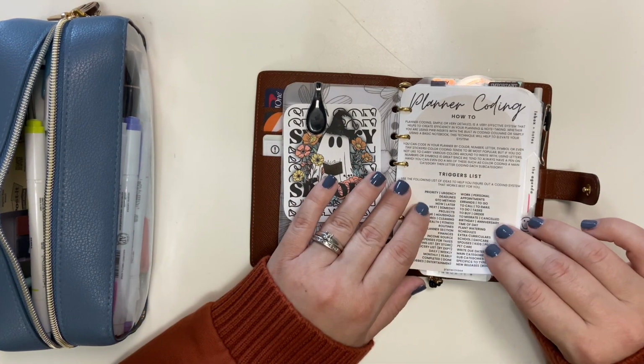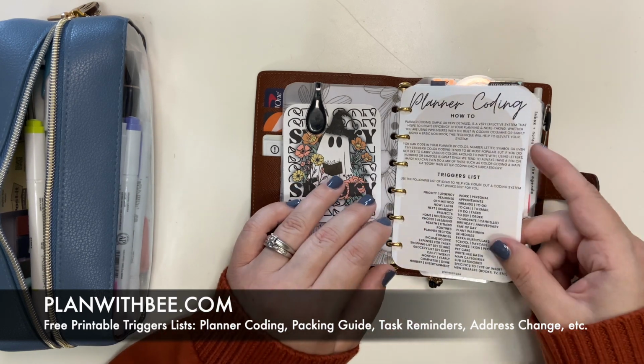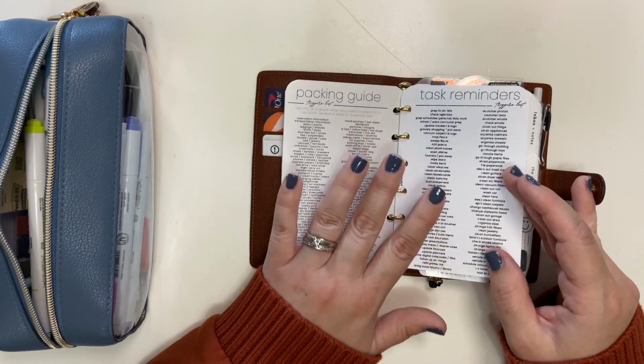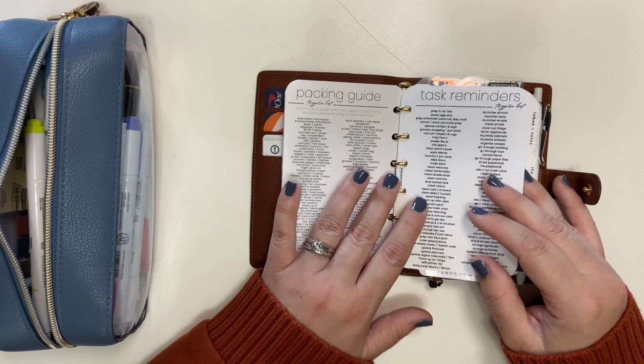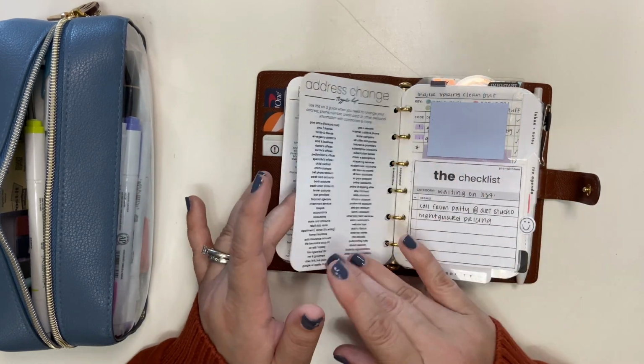Here I just have a few triggers lists. I keep them in the front of my planner just to be able to easily access them, and I keep these in all of my planners. These are really great when you're making lists or just need something to jog your memory of things. It's really great if you're making like a tracker and you want some things to write down to track, just things like that. These are freebies on my website.